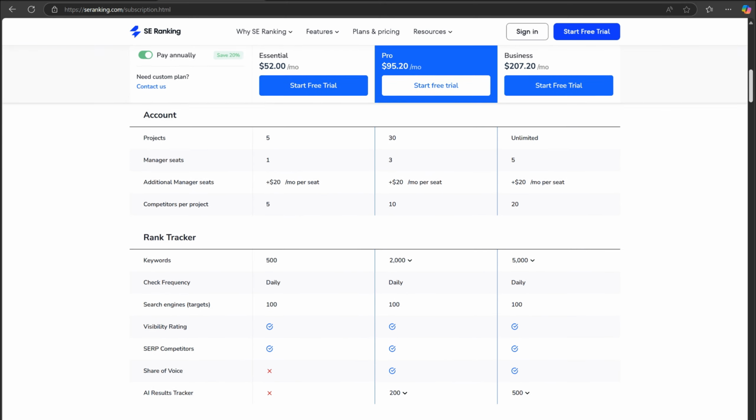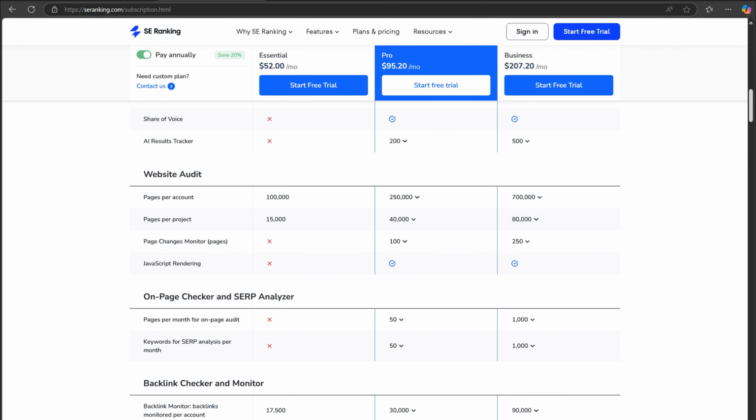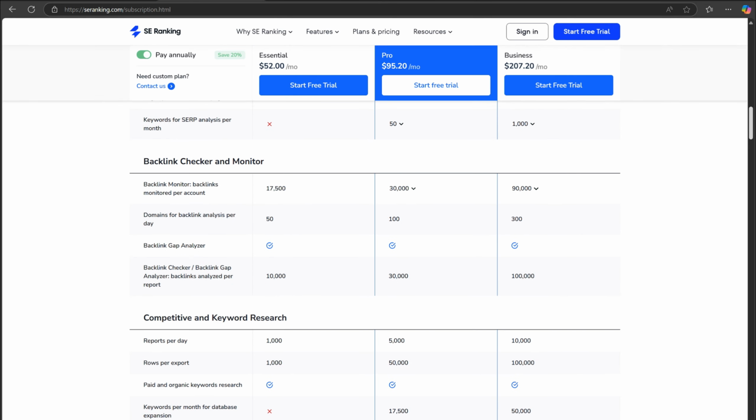So, is SE Ranking worth it? Absolutely. It's packed with features, easy to use, and budget friendly. Whether you're managing your own site or working with clients, this tool can definitely level up your SEO game.